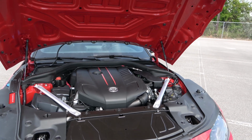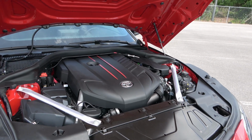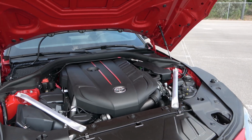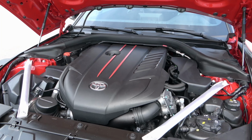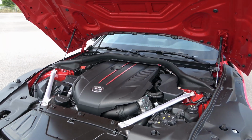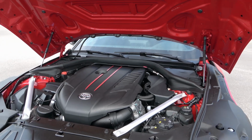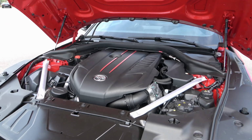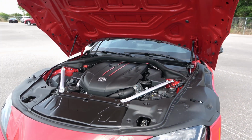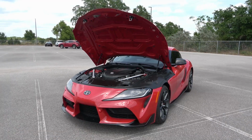368 pound-feet of torque. Now it's mated to an 8-speed automatic transmission, or wait for it, for this year Toyota offers this as a limited edition with the manual transmission. There's only going to be 500 of those made, so if you get your hands on one, well, you're lucky. Now, this is a rear-wheel drive architecture. It is a very quick car. Toyota claims that the 0 to 60 on this one is 3.9 seconds. We're going to check that out at the end of this video.